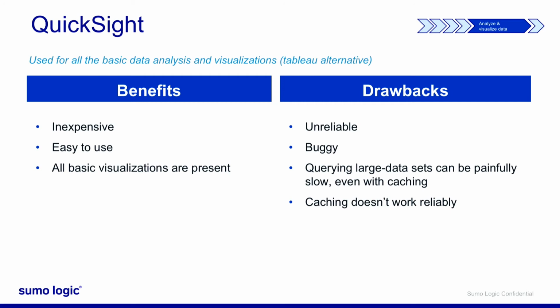But once we started building stuff, we started to uncover the real problems with QuickSight. In our experience, it was very buggy. I would create a visualization one day, come back the other day, data has changed, I make some changes, and my visualization would just disappear. I have to rebuild the entire thing to get it started. Sometimes the filter conditions would just fail all of a sudden.